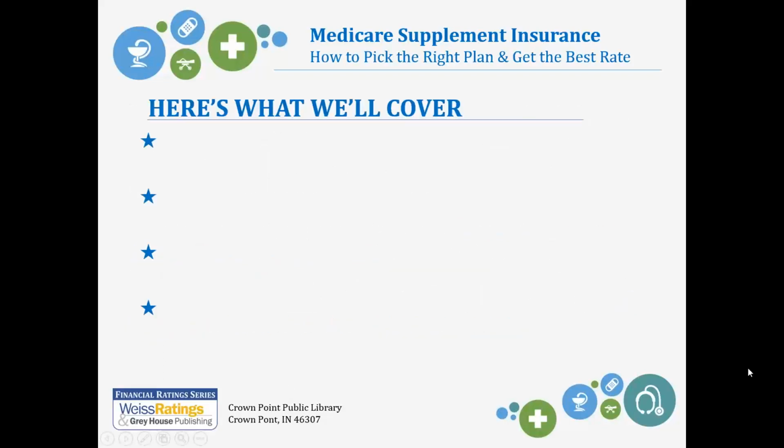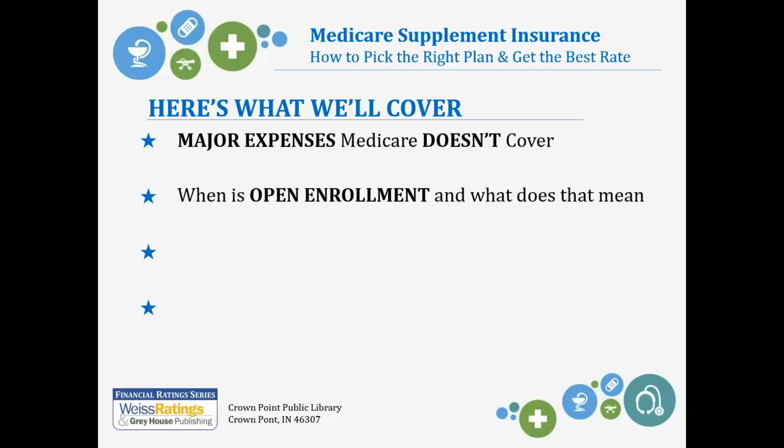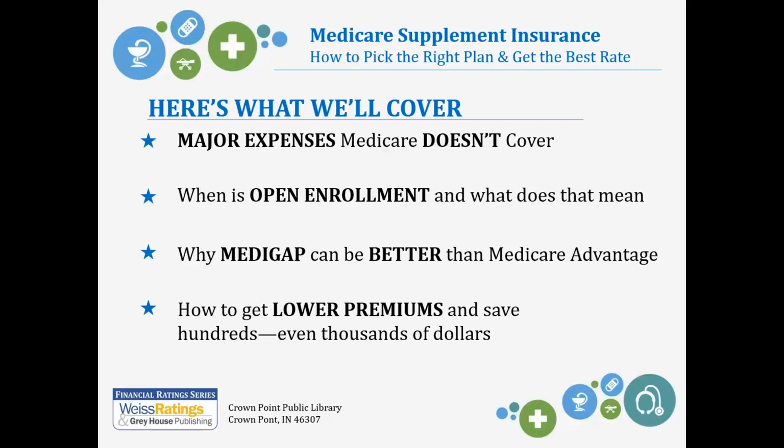So here's what we're going to go over today. Major expenses that Medicare doesn't cover. When is open enrollment and what does that mean? Why Medigap can be better than Medicare Advantage. Not saying that it necessarily is, but for some people it might be the better choice. How to get lower premiums and save hundreds, even thousands of dollars.